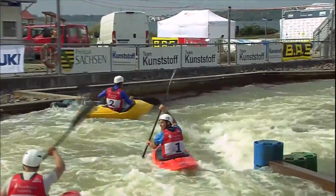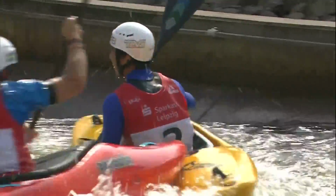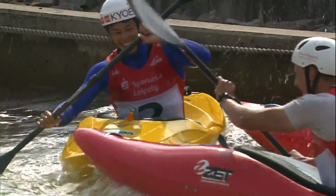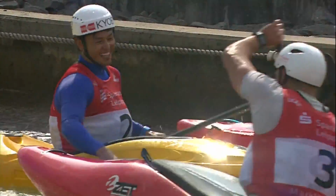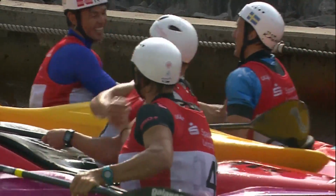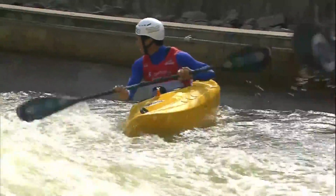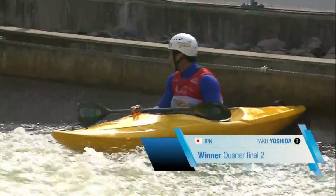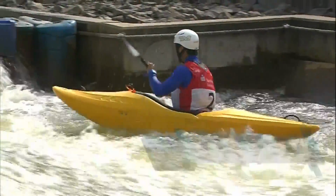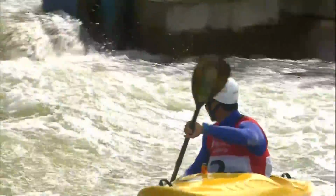Well, all showing that they negotiated the course correctly. That's important. And just waiting confirmation of the result. But it looks provisionally like it's Frederik Valen of Sweden who goes through. And then Taku Yoshida of Japan goes through in second place. And well, that move from Taku Yoshida. Taku Yoshida of Japan given the win there. So well done, Taku. You are through into the semi-final.